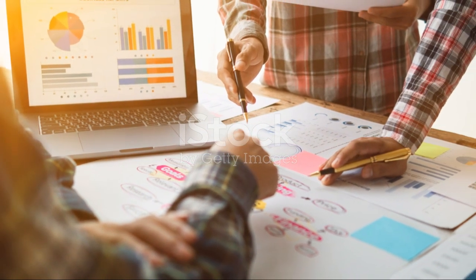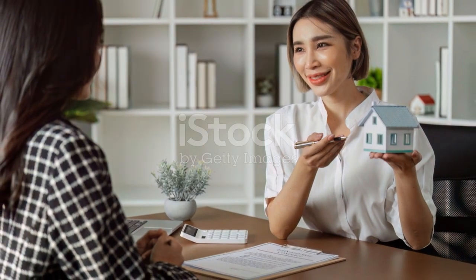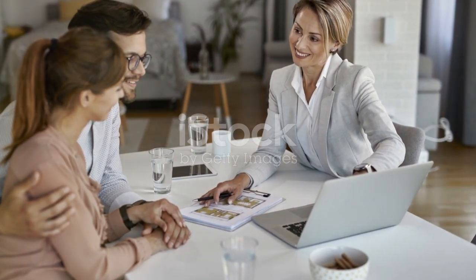The foundation of the method starts with purchasing a property. But not just any property, it's crucial to find a property that is undervalued or distressed. This means looking for homes that need some work, but have the potential to be transformed into valuable assets.